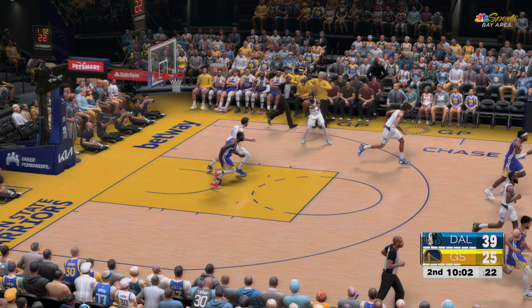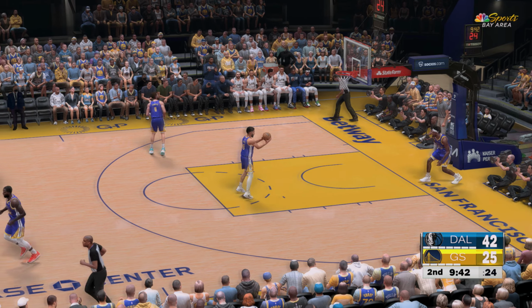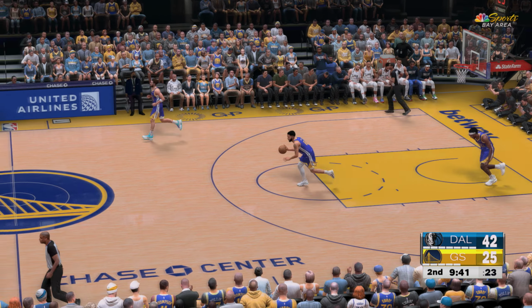To Irving. Let's go with a three. And the Mavericks, another three. Well, Kyrie Irving has played with LeBron and Kevin Durant. You learn how to operate without the basketball.